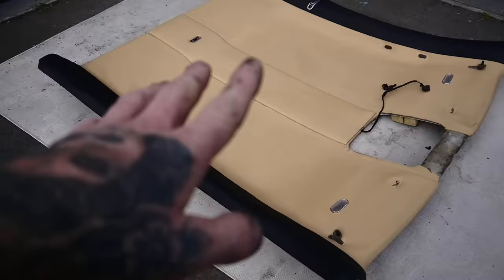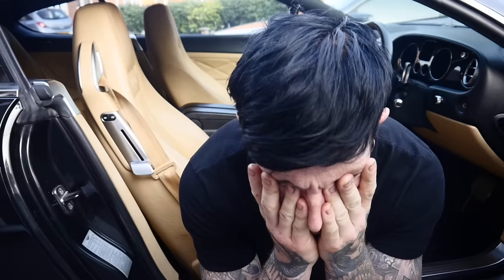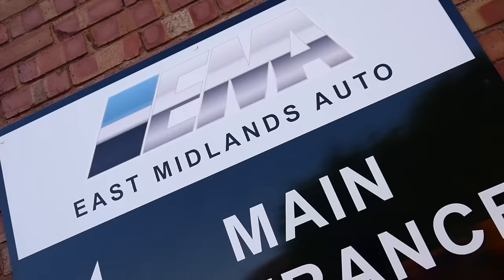Right, this is ready to go back in there. I'm not going to bore you with filming that. Let's get it in, 3, 2, 1. It didn't work. So as you can see, it's pretty much ended up worse than what it did before. So it's pretty obvious that I don't know what I'm doing, so I took it to somewhere that does.